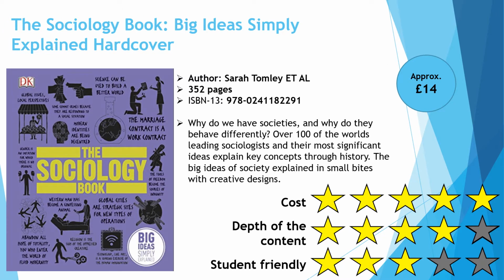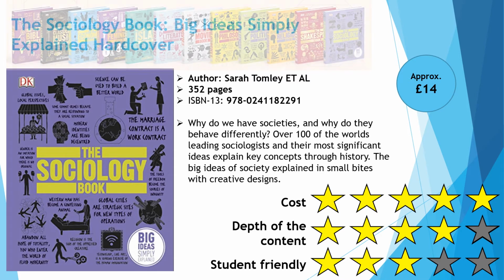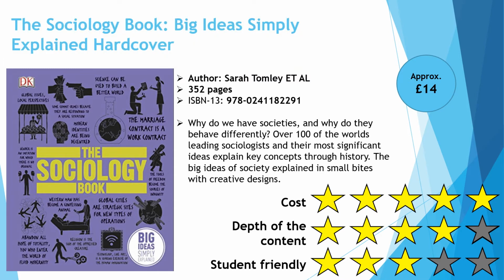Now, the second series of books I've got here are the sociology books. It's a series of books called Big Ideas Simply Explained, and there's a massive selection of these covering a whole range of topics: psychology, religion, politics. There's a whole series of them, but this is the sociology book of the set. And basically the premise is, it asks why do we have societies, why do they behave differently, and it covers a lot of different thinkers, theorists, sociologists and concepts.